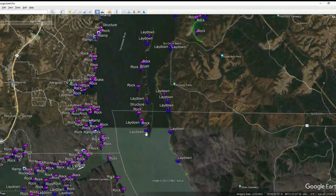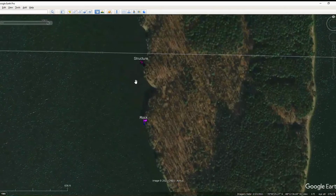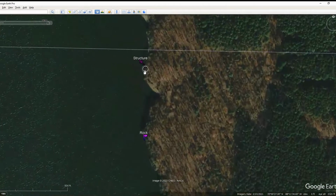Now this, obviously, you're going to have a break in here. You've got the main river channel coming over here. So this area in here is probably going to be a pretty good area to fish around. And there's some pretty good stuff over here. Obviously, you've got some rock. You got a little man-made structure there.